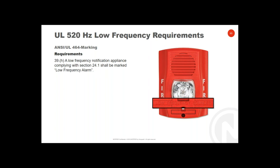So one of the additional requirements for low frequency products is that they do have to comply with marking requirements. This is the first time that NFPA has required a specific frequency for a notification appliance. And as a result of that, the UL Technical Committee decided that it was a requirement to mark on the housing that this is a low frequency sounder, to distinguish these from the low frequency devices that are already out in the field.